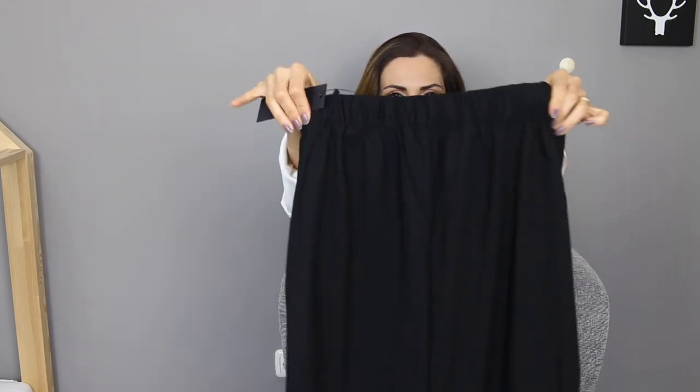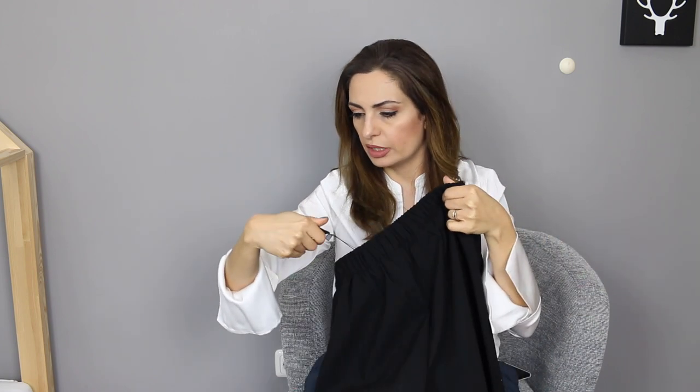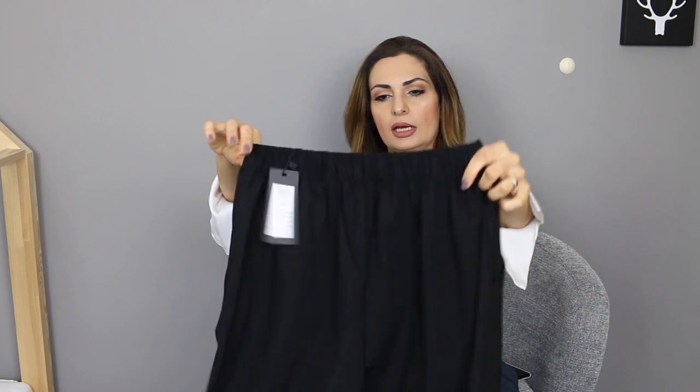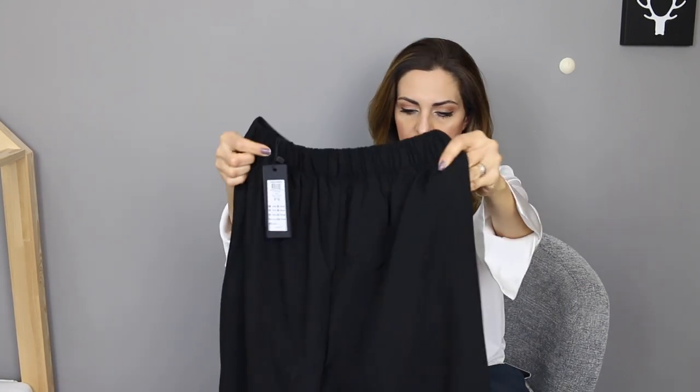I ordered again a black pair of trousers, but this one is like a, how is it called, culotte, and very wide, but on the other side very soft material, and it has a stretch band. It's from Vero Moda. The size is a small, or XS. I didn't want to have it too wide, and that's why I ordered this.